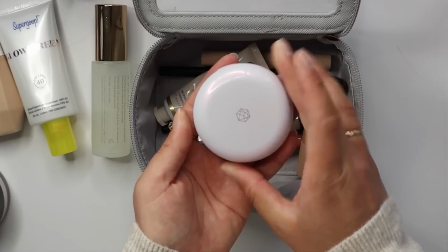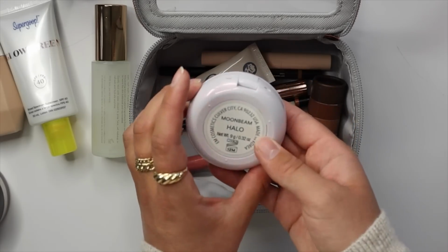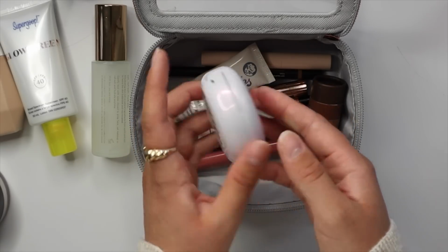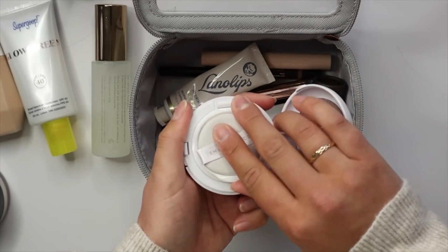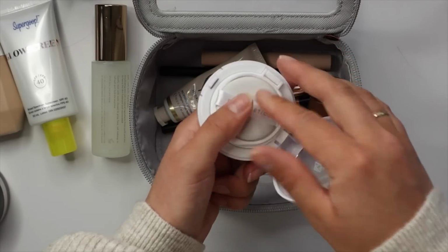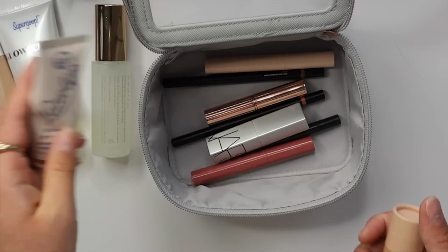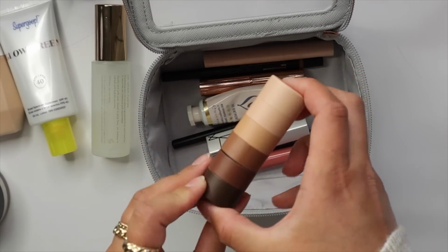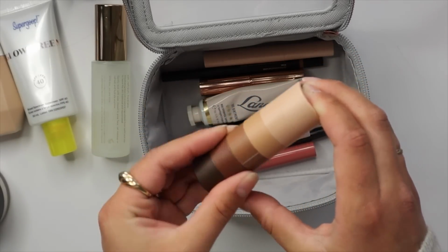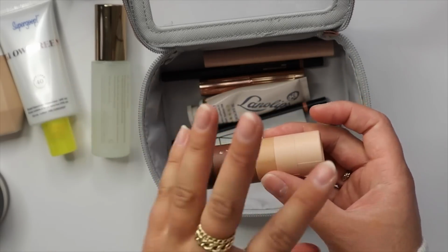For my highlighter, I think I have a powder one in here too, but I've been using the M Cosmetics Moonbeam Halo highlighter. It's the cushion one. So lovely, so beautiful. I've been adoring this highlighter ever since I tried it out. I haven't stopped. And then I have a bunch of lip products in here, but I have this mini Melt Neutral Brown palette stack. I always forget the name of this, but I adore this thing.